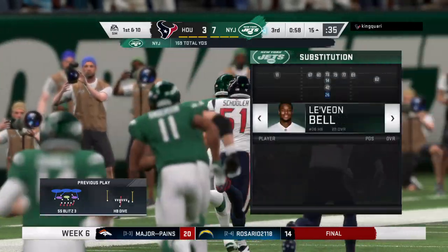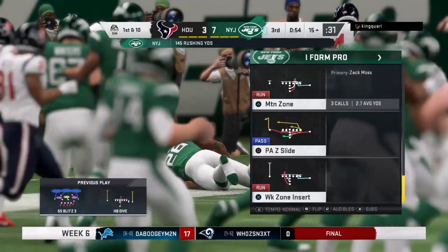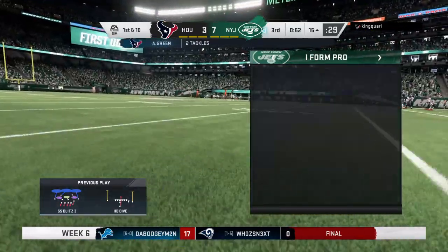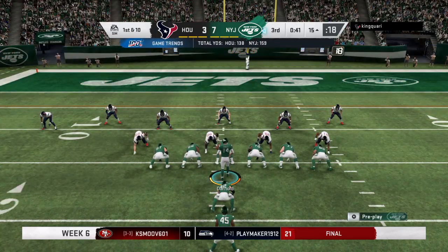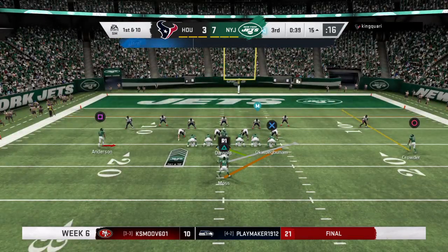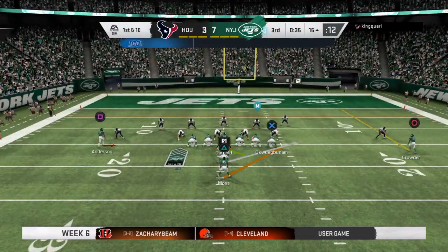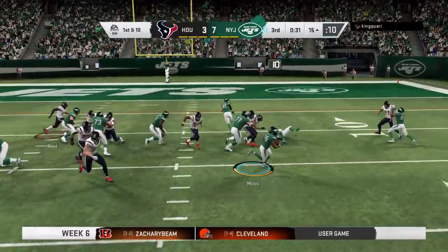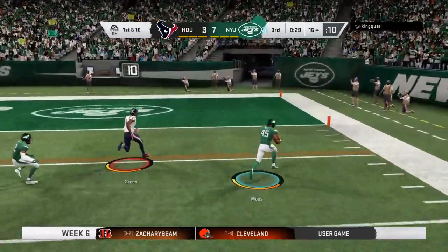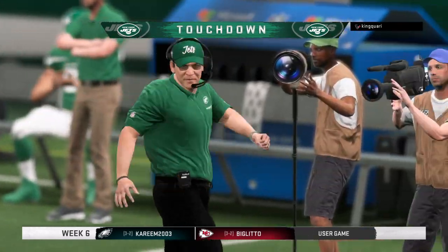It's a big run that time by Bell. Give him 52 yards on the ground. First and 10 at the 15-yard line. A real field flipper there as all of a sudden they've got a first down in the red zone. 51's the mic. They'll run on first down. Moss. And he's in. Touchdown, Jets.